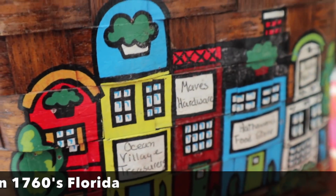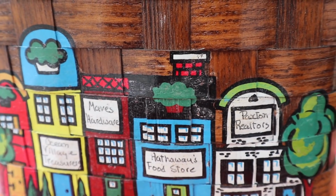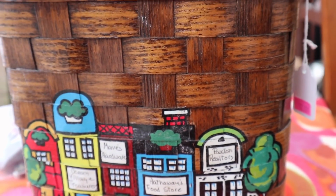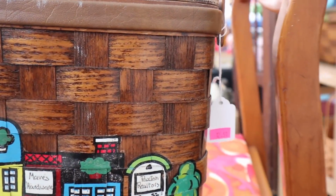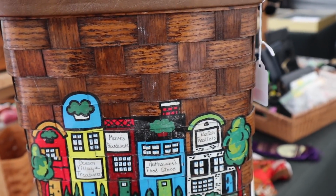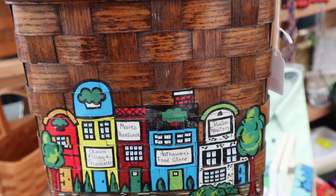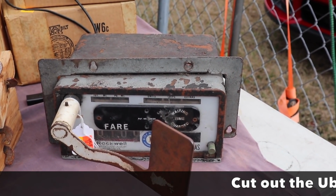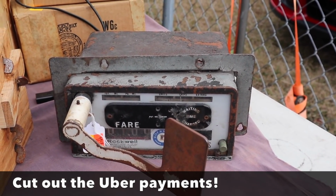Flagler Avenue is the main drag in New Smyrna. This one's only priced at $12.50. If the top was in a little better shape, I'd be tempted to get it. They did these for tourist attractions in places all over the United States, and so you could make quite a collection of similar looking purses that are all from different places. Well, if you could make this work, you could start your own taxi for $10.